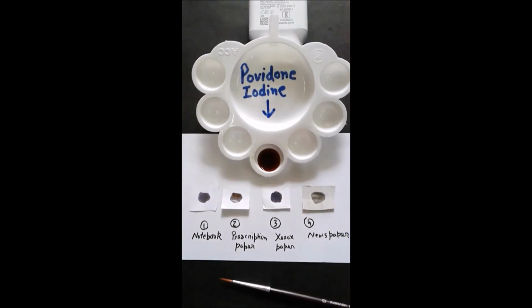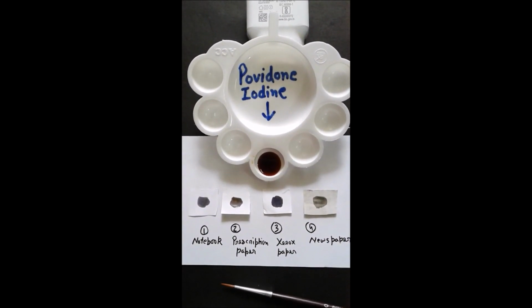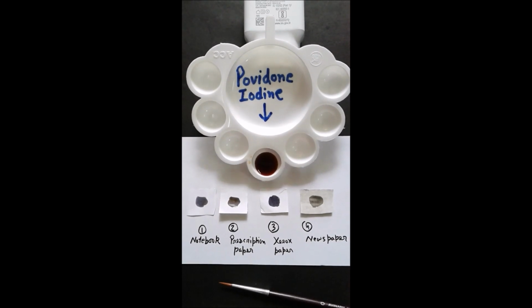As we can see, placing iodine on starch results in a blue-black color. It seems that Xerox paper has maximum and the newspaper has minimum starch content.